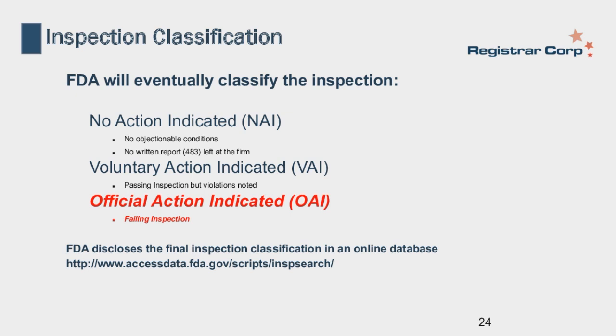I will tell you also that the inspector does not classify your inspection. That is done by a supervisor back in Washington, D.C. The investigator probably has a pretty good idea how it's going to be classified, but they don't actually do it, and I would not expect the investigator to tell you how it's going to be classified.